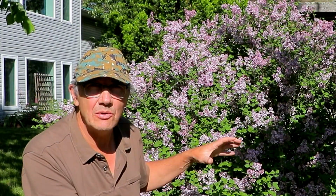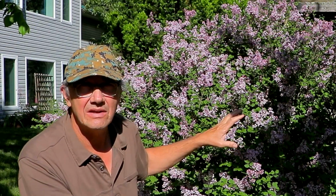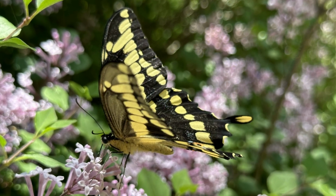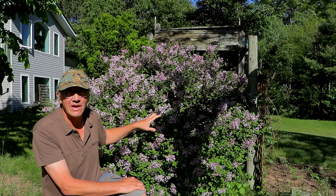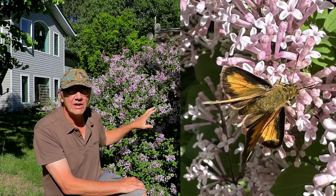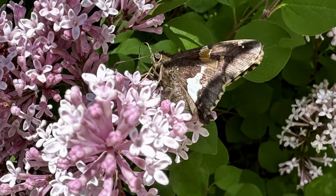But the thing I really like most about it is the way it attracts so many different types of insects. Right now we've got all kinds of butterflies feeding on it. Today we've got the eastern giant swallowtails. We've got clouded sulfur butterflies, white cabbage butterflies. We've got hobomoke skippers, tawny edge skippers, all kinds of insect life enjoying this shrub right now.